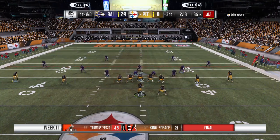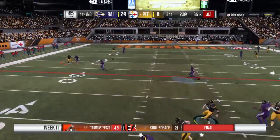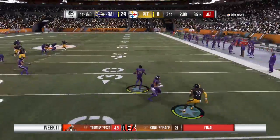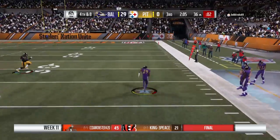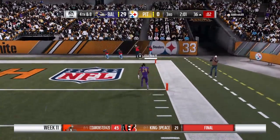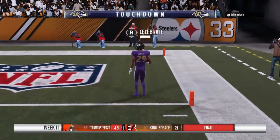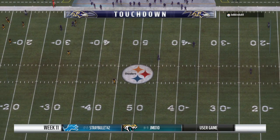Detroit! Rudolph throwing again. And for a third time tonight, he's intercepted. Picked off by Marlon Humphrey. And now off to the races, down the right side. And he will score. Touchdown, Baltimore.